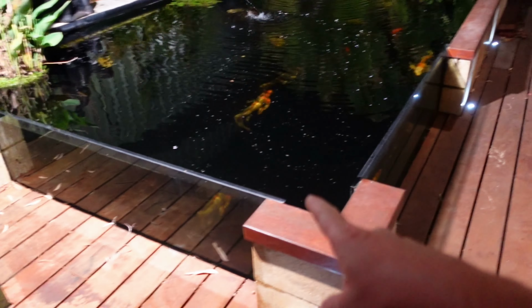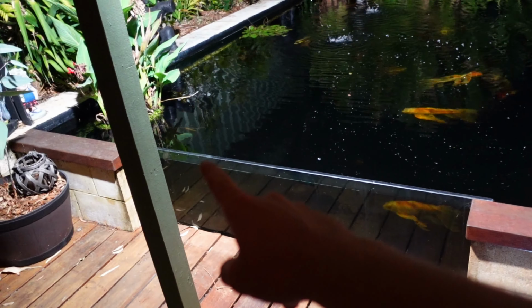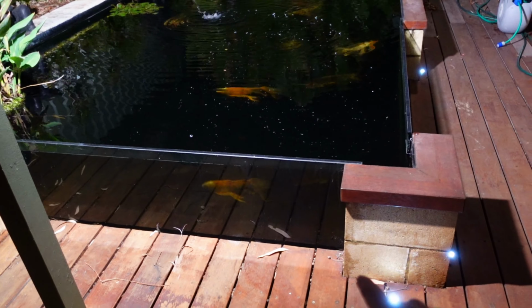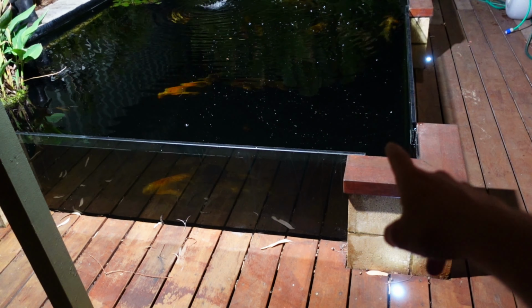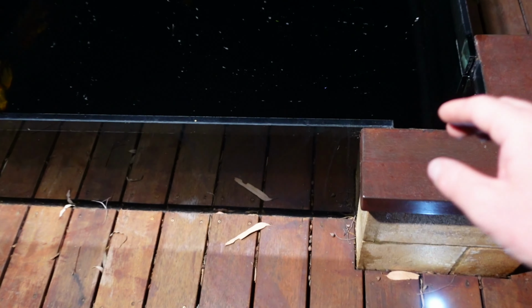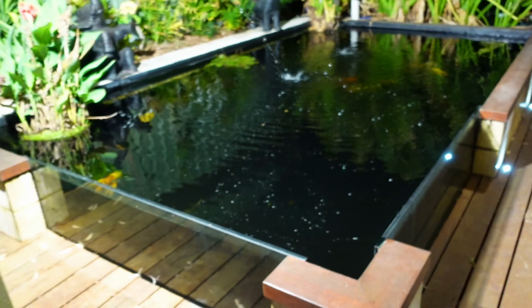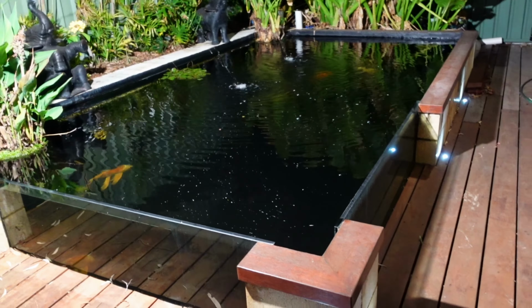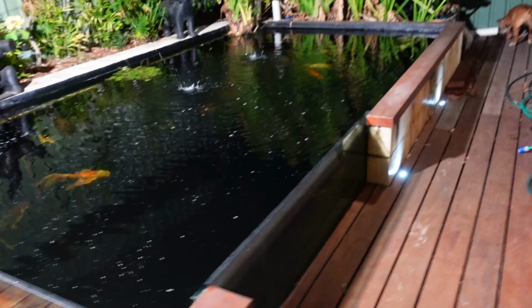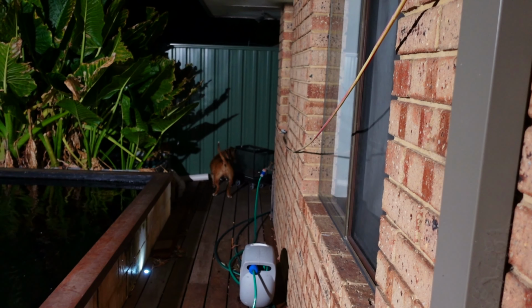It's got two viewing windows. The viewing windows are 6 foot by 1.5 foot, I think, maybe just over. I think that's like 500 millimeters. This is actually 19 millimeter glass. It's just clear float. There's no laminated glass or anything like that. Just standard clear float glass. It was actually quite cheap. I got it wholesale.